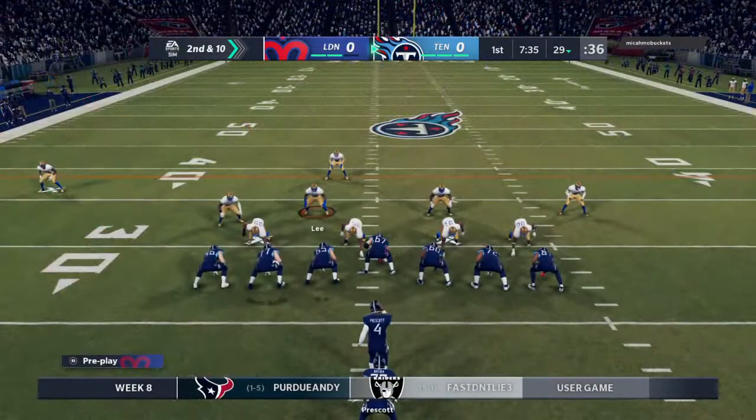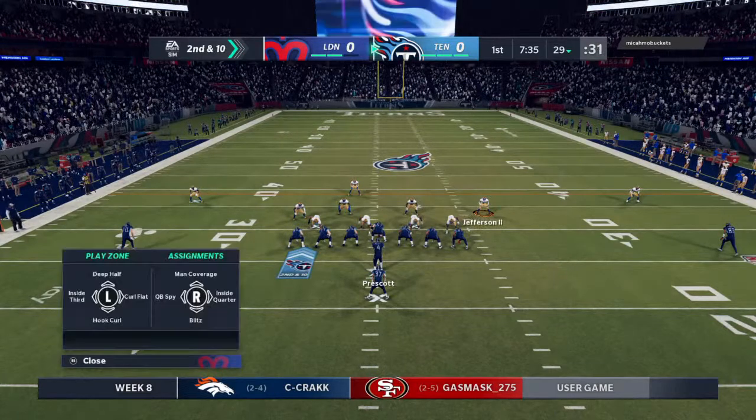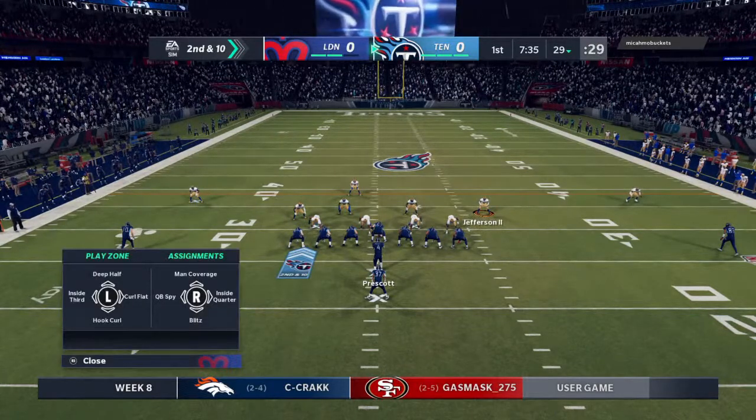Mike, got one. 59 is Mike, 59 is Mike. Check, 59. Check right, check right.